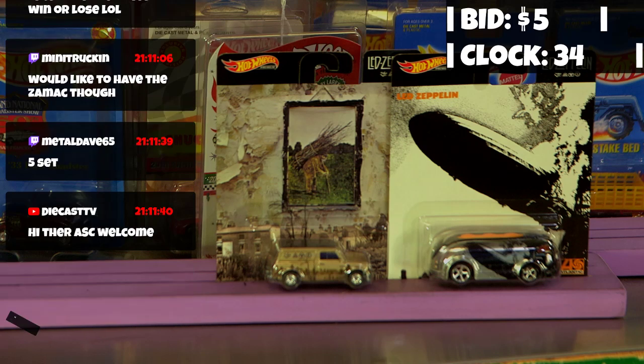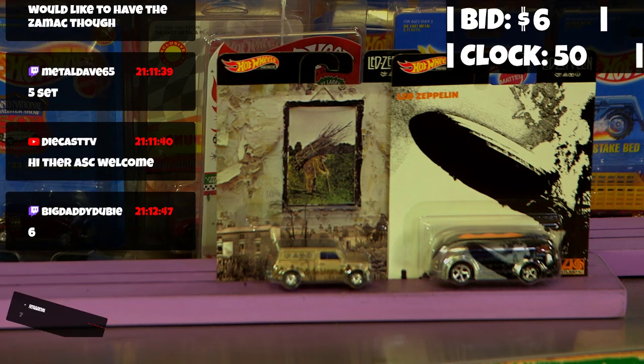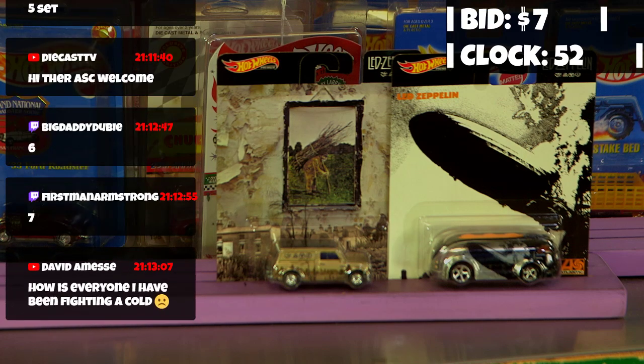Five on the bid. Here we go, Metal Dave. Six on the bid, Big Daddy Doobie. We're up to $3 each. Cheap. $3 each. Dirty deals, done dirt cheap. Check it out. Here we go. Seven from heaven. Fast Timmy's got seven. $3.50 apiece. Come on, boys. Seven on the bid. Come on, kids. You get them both. You get both cars. Girls, cars, rock and roll stars.